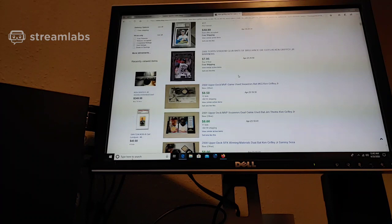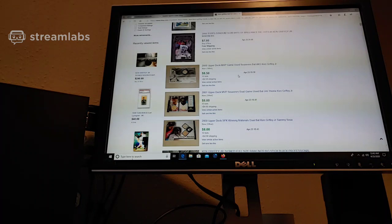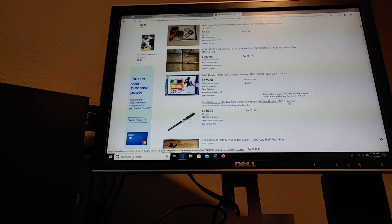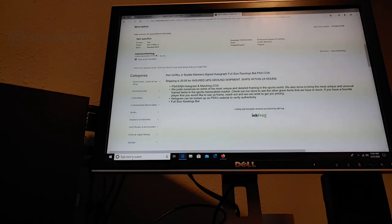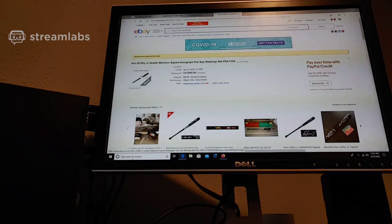Jackson. Salvador Perez. Yeah, look at that. You got a doggy, and you got Krusty the Clown. And for some reason, they play. This one sold for $265. That says PSA, COA. $265. Ken Griffey Jr. has the PSA, DNA, hologram, and matching COA. Yeah, Ladybuggy.